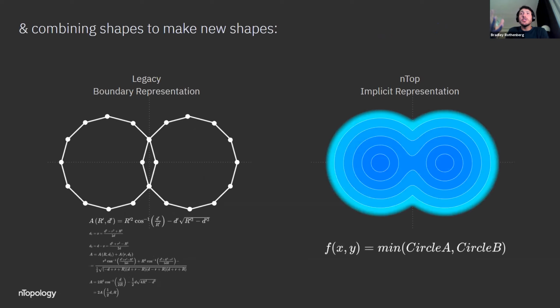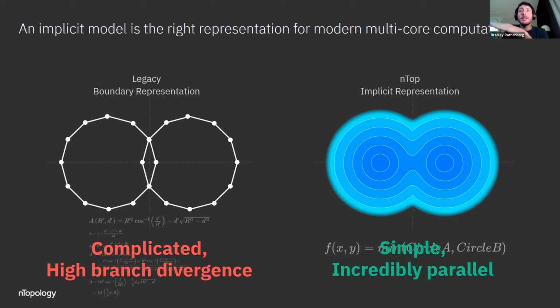Additionally, it's not just about drawing these shapes, but combining shapes to make new shapes, right? So all of the unions and intersections and all the low-level operations that you need to do on this model, they need to be reliable also. And when we're doing a Boolean union in signed distance field world, it's very simple. It's incredibly parallel. I think there's a better academic term for how parallel it is now. I haven't been following the latest papers to see what the cool academic term is, but it's very parallel.